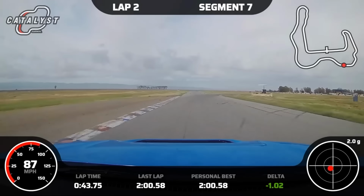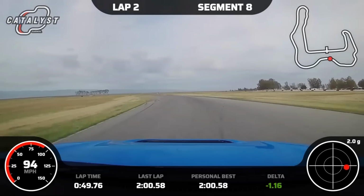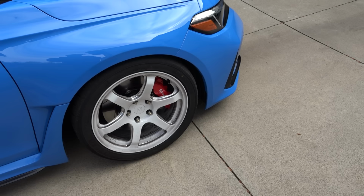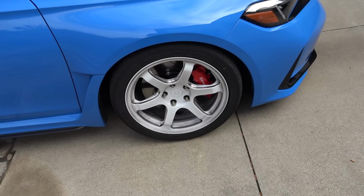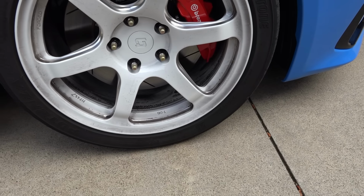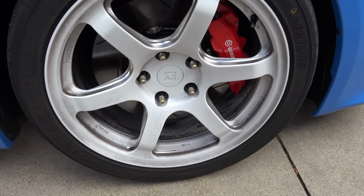Nice. I did brake pads. These are Project Mu HC-CS brake pads in the front and rear. They're technically a street pad, so they didn't work that well on track, but it got the job done that day. We got Titan 7 TD6s, and this one's on Bridgestone RE71s. I was trying to get the Kumhos also for this, but they were out of stock. You know, get the better tires and just sub to it, I guess.